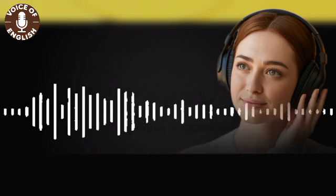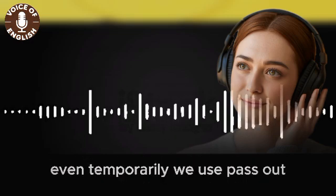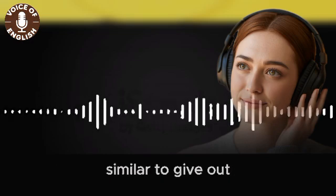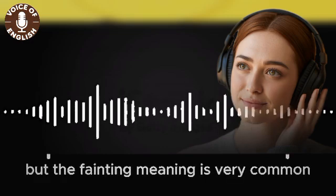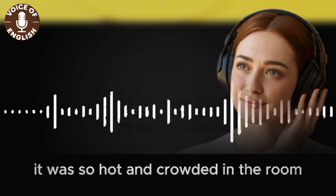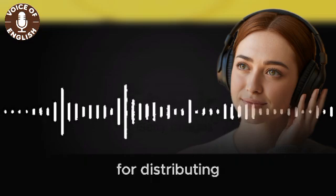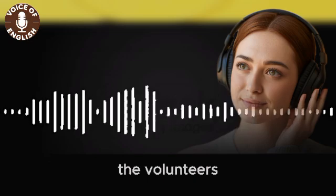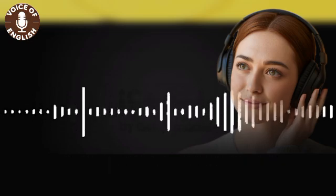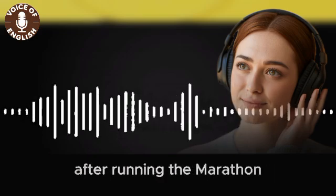When someone faints or loses consciousness, even temporarily, we use pass out. This can also mean to distribute something, similar to give out, but the fainting meaning is very common. For fainting, it was so hot and crowded in the room that a few people started to pass out from the heat. For distributing, the volunteers help to pass out informational brochures to everyone attending the event. If someone faints, you might say, he passed out from exhaustion after running the marathon.